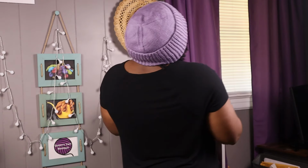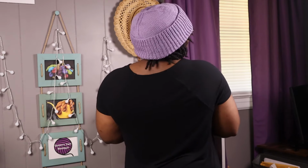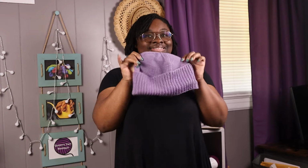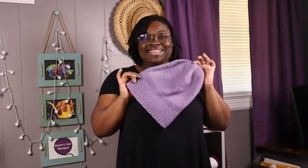Would I use this yarn again? Absolutely. Beautiful stitch definition. Now I will say with this yarn, when you look at the V stitch of the knit stitch, it does seem like one side is more twisted than the other. And that used to kind of annoy me, but now, no, it's just fine.